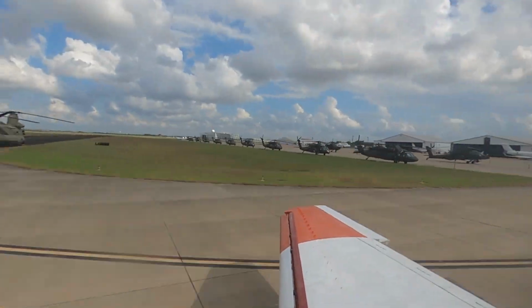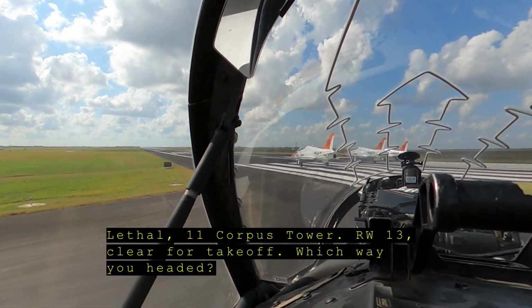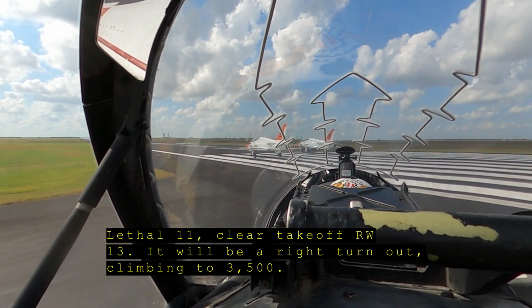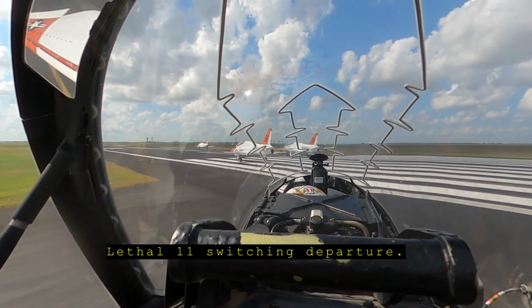Lethal 1-1, Corpus Tower, runway 13, clear for takeoff. Which way you headed? Lethal 1-1, clear takeoff, runway 13, it'll be a right turnout, aircraft at 3,500. Lethal 1-1, roger, change to departure. Lethal 1, switch to departure.